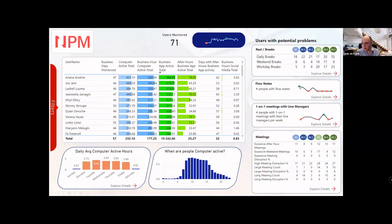I can see how many people are struggling with flow states. From this screenshot, it looks like we used to be fairly good with this, but something happened and people just don't get time to focus anymore. We can see things like one-on-one meetings with line managers, and there's a whole range of metrics around meetings, like expensive meeting disruption percentage or high meeting distraction. I can also easily see when people are more productive in terms of when in the week, how often, and how much time people spend in business applications per week, per day, or when in the day.